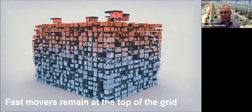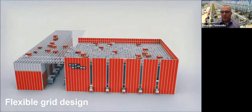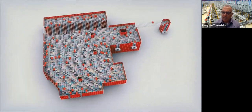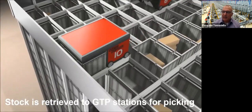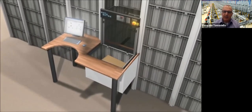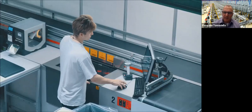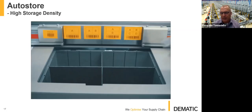So it's made up of a grid that stores totes up to 16 totes high. What happens is that the fast movers tend to migrate to the top of that grid because they're the ones that are most often accessed. The robots on top do the accessing of those totes, riding around on the grid, shuffling the ones above to get to a tote below. And as I said before, the faster movers tend to migrate to the top, and then the robot delivers that tote to a pick station, as you see on the screen right now, where the operator can do what they need to do to pick the order, possibly some value add, etc. Any range of conveyor pick stations or different types of pick stations can be applied to the solution, and can be intermingled into a hybrid solution with this type of density.